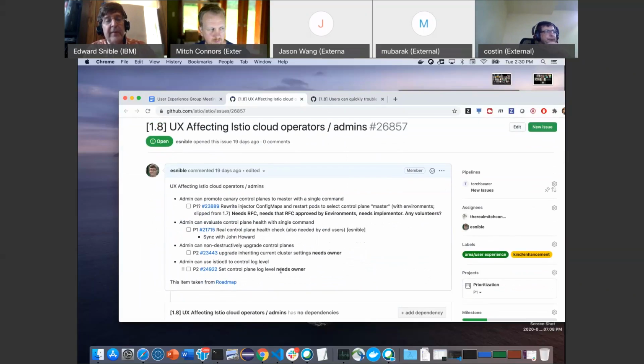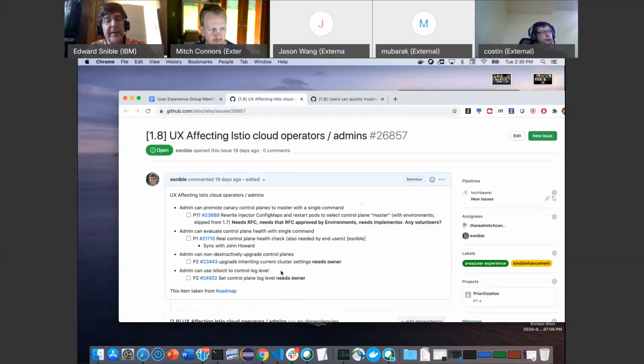So the next epic we have are those issues that we think affect cloud operators and administrators. So hopefully this first item is the non-controversial promote canary. The idea is we need an RFC for a command that rewrites the injector config maps so that they handle the default label and restarts the pods that have a sidecar that are run by that control plane.